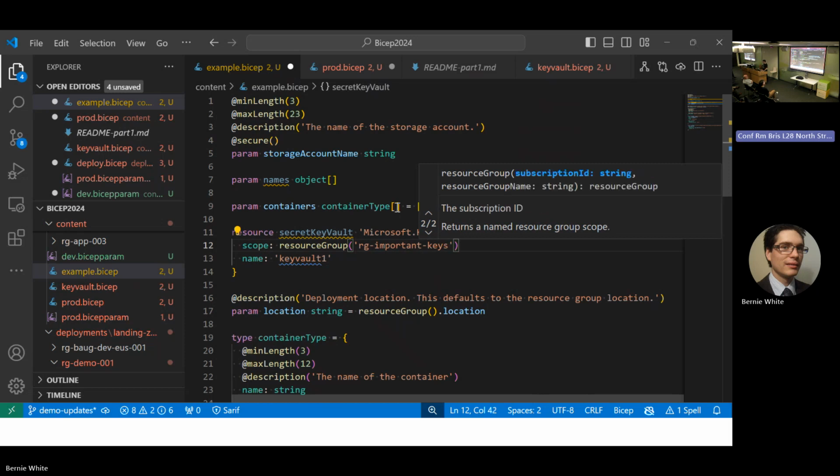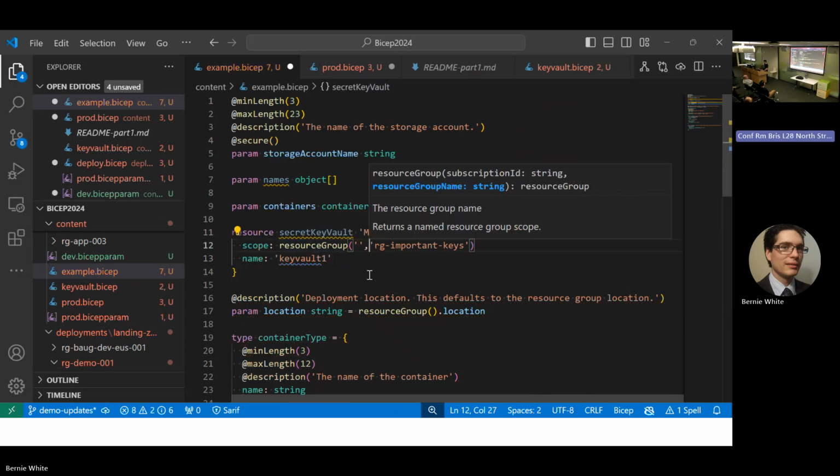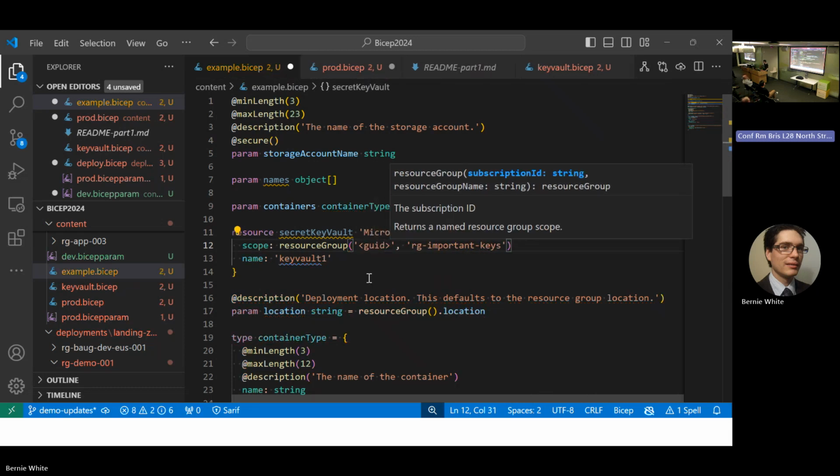Doesn't really matter. Often if you're deploying from shared secrets, like virtual machine administrator passwords, then that might come from a common location. Ideally, you want to keep it in its own location, again, for a security boundary. But if you wanted to do that, that would be how you choose a different resource group. And to do a different subscription, you just do the subscription here. This will be whatever the subscription ID is, so this would be a GUID, right?